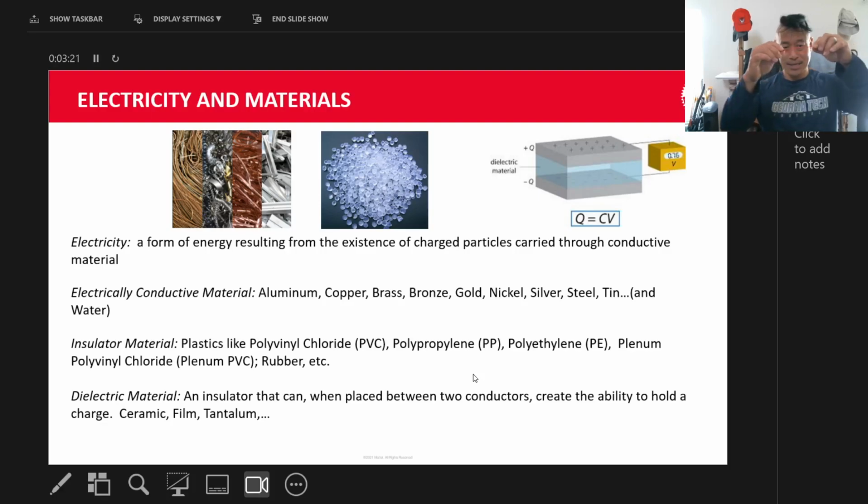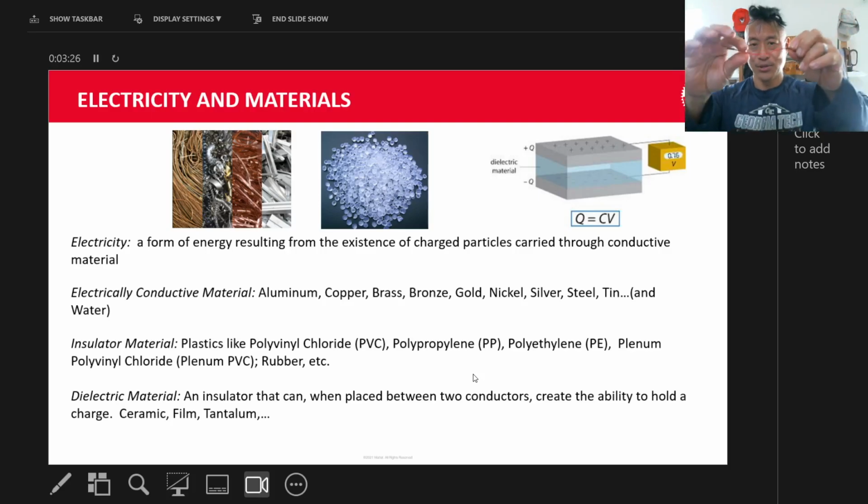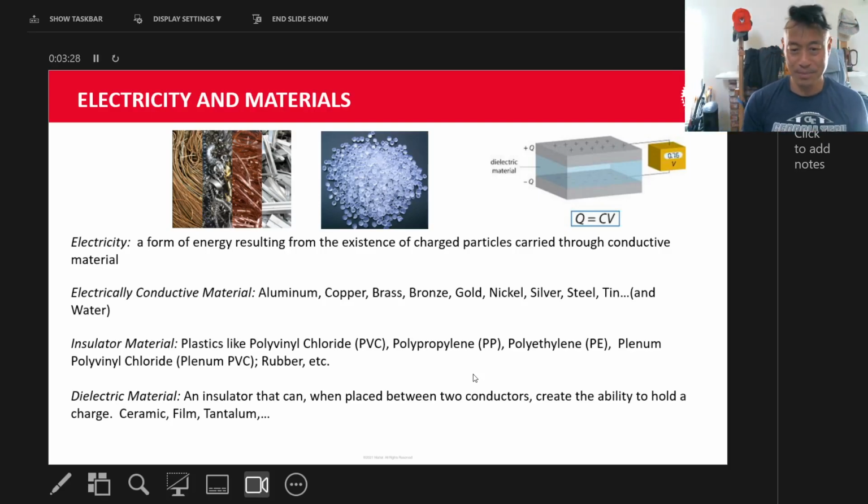Insulator material is the stuff that goes on the outside of the wire so that you don't feel the charge. It can be plastic, polyurethane, anything that does not conduct electricity. And the dielectric is an interesting form of insulator. It's something that, when placed between two conductors, creates an ability to hold a charge.